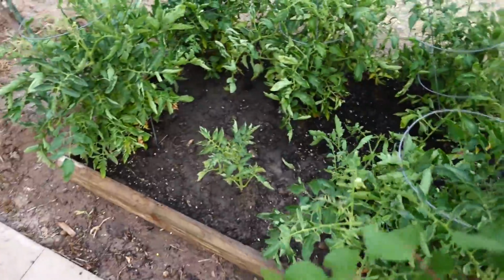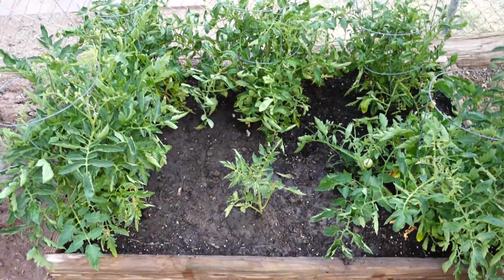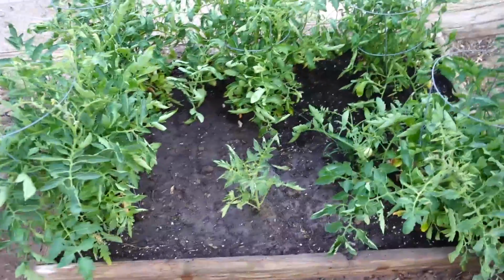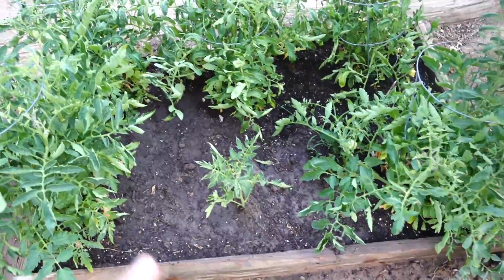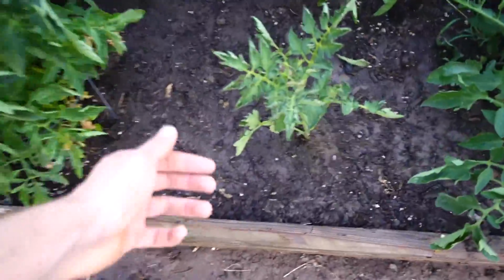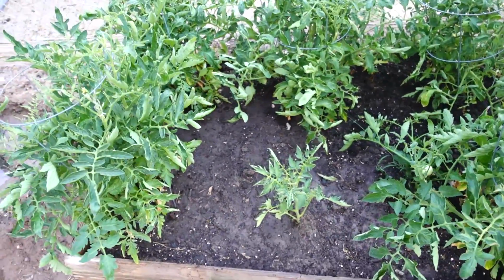Okay, now you get to see the little dude that we transplanted. He's very all alone there. But the guy in the middle, he wasn't looking that good. He looked kind of sickly, so I ended up pulling him before any of the sickness started to spread to the other tomatoes, and I replaced him with one of the healthiest looking little dudes that we had saved.